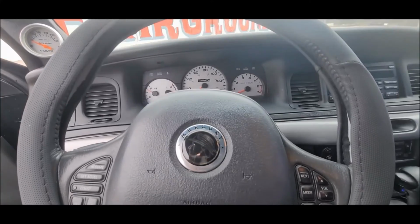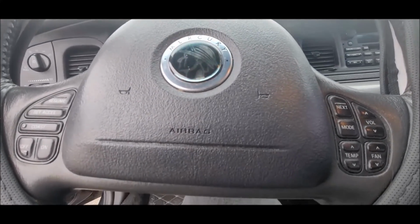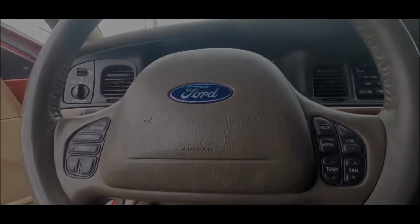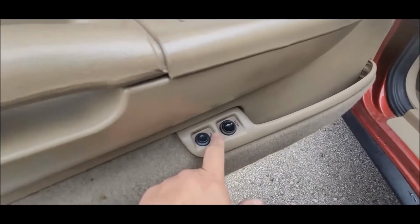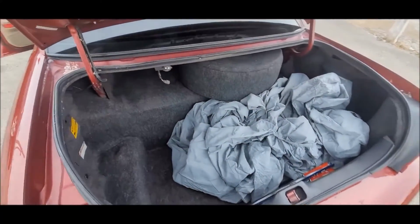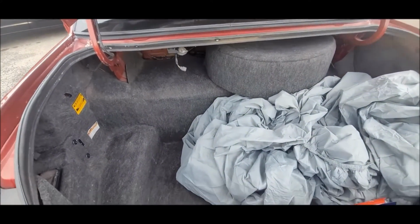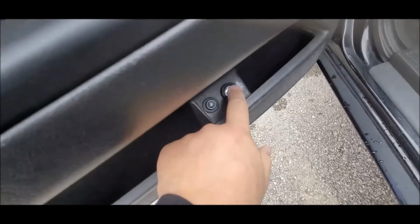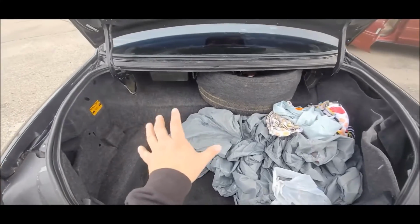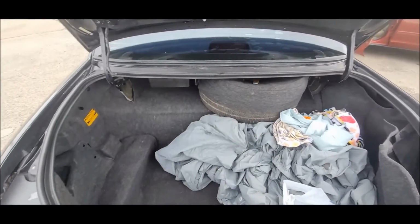Steering wheel inside a Marauder. Steering wheel inside an LX Sport. Look familiar? Hell, exactly the same types of trunks. Not even the trunk arrangement is different. It's pretty much just a Crown Victoria. Here's the LX Sport. Here's the Marauder. They didn't even bother to change the layout like they did on some Lincoln Town Cars.